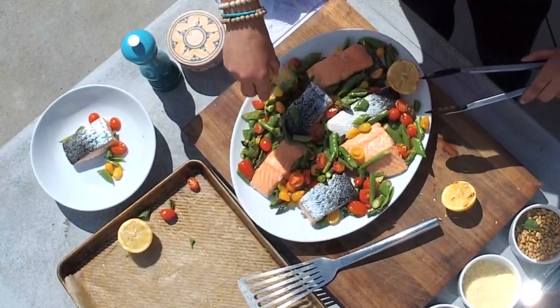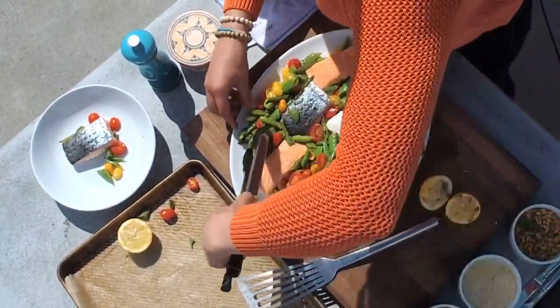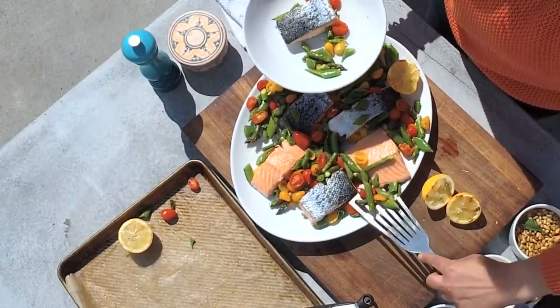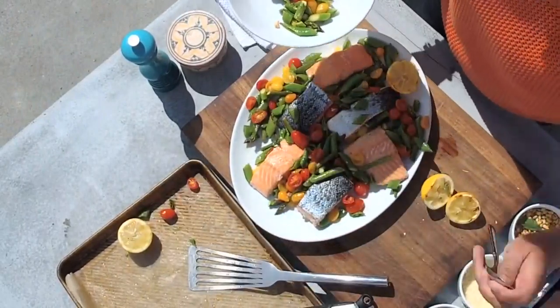So look what we're gonna do here. We're gonna squeeze a little bit. Oh, I forgot to give myself some veggies over here. Let's do this. I'm gonna load my plate up and then finish it off with that pesto, and it's going to be amazing. What else can we do with the pesto?